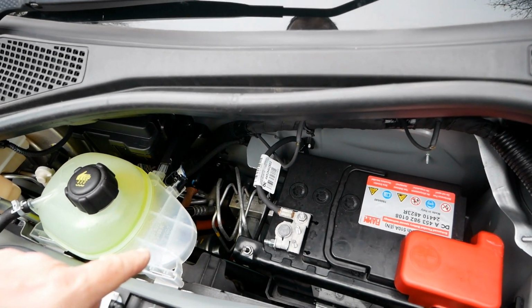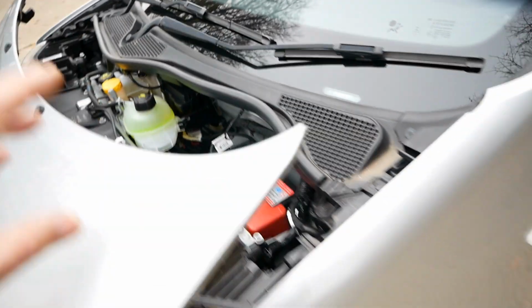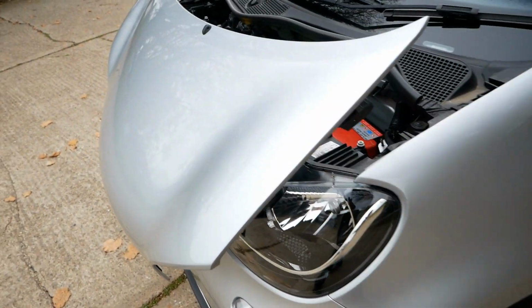I assume that's braking and not air conditioning. Yeah, braking system. But as I said, really sharp turning circle on these. They're quite fun to drive.